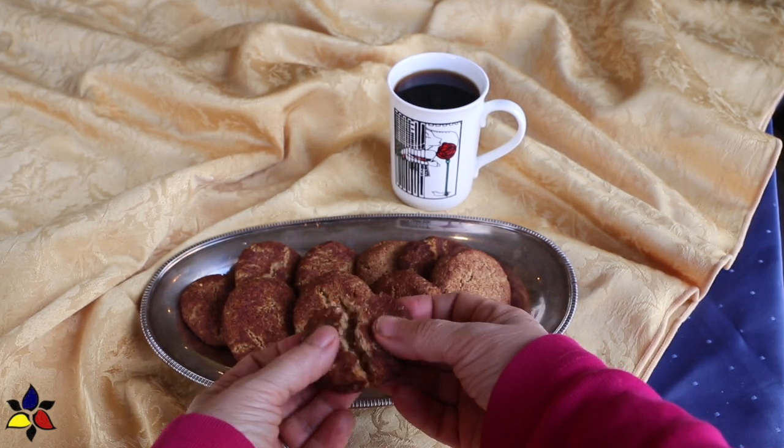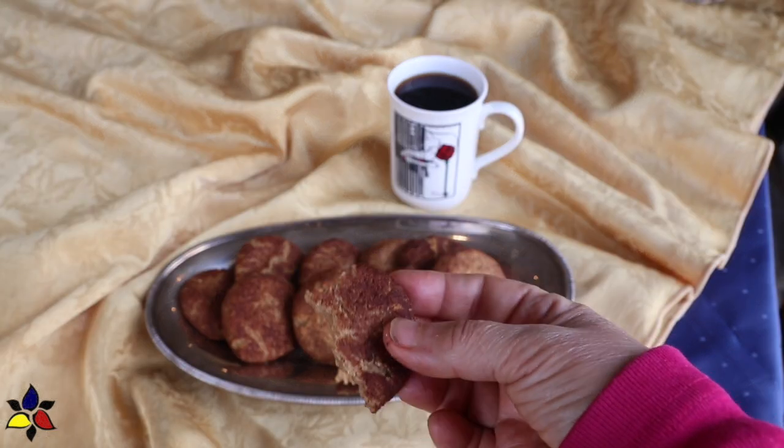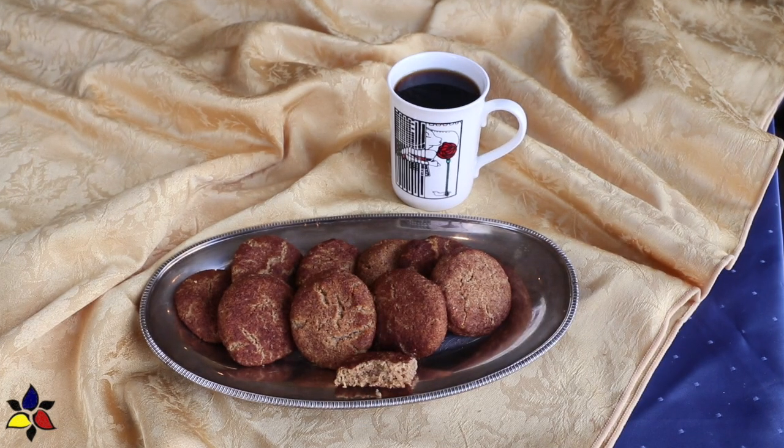Now my cookies have had time to cool, so I'm going to take a bite and enjoy this lovely taste. I wish you were here and could enjoy with me both the taste of these cookies and how wonderful the kitchen smells.